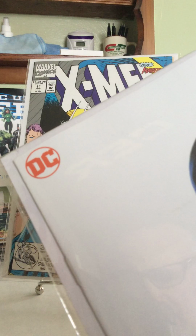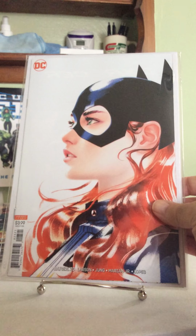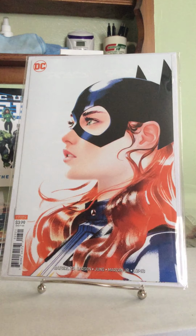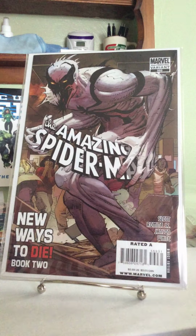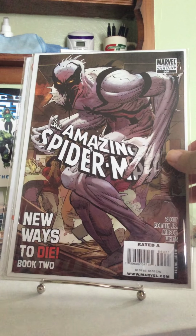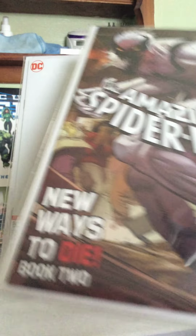This would have been graded just like that X-Men 266 I sent with that little crease. That would have been a 9.4, and I'm hoping to get a 9.8 on this thing. So we'll see. I'll be sending that down. Same way with this book, Anti-Venom. This book was in really nice, decent shape, and I'm trying to get a 9.8 on the thing.